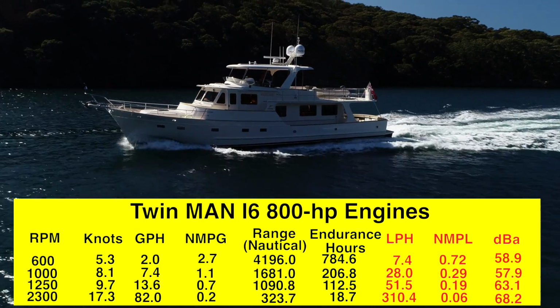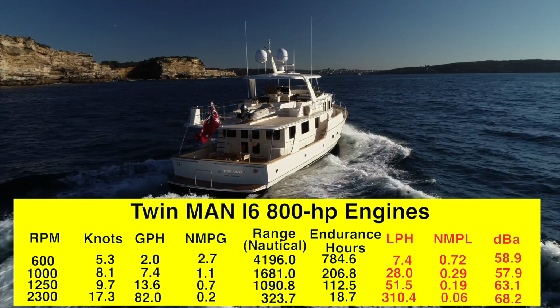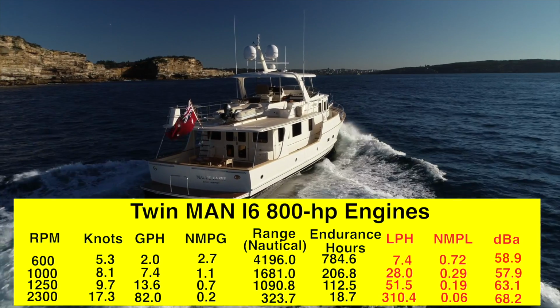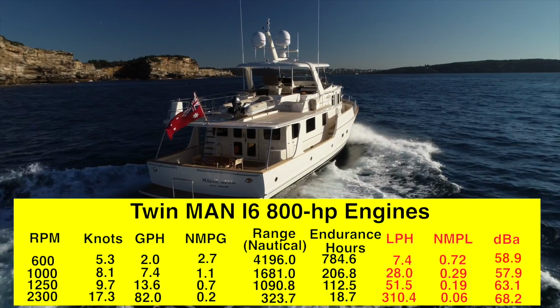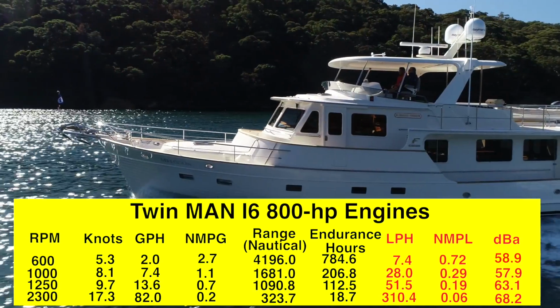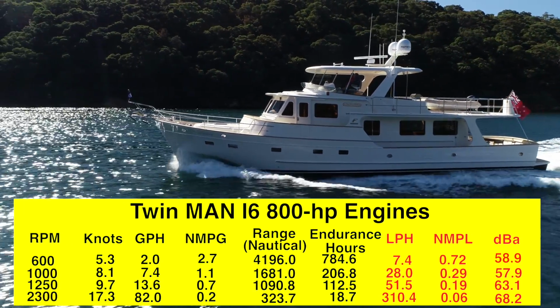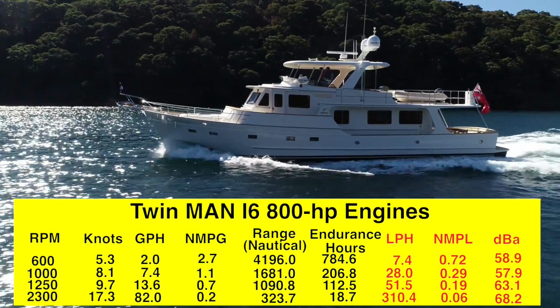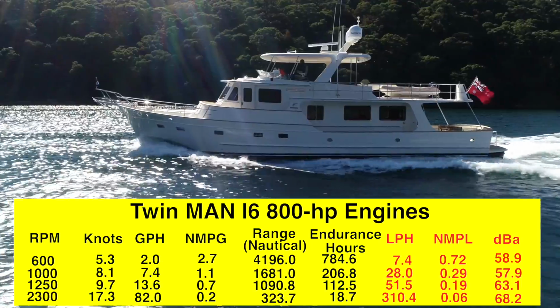speed of 17.3 knots. But this boat isn't about speed, it's about distance, and the slower we go, the further she'll go. At 9.7 knots, she'll run 1,090.8 nautical miles. At 8.1, we calculated a range of 1,681 nautical miles, and at 5.3 knots, she'll keep going for 4,196 nautical miles. In other words, over 784 hours of steady cruising.